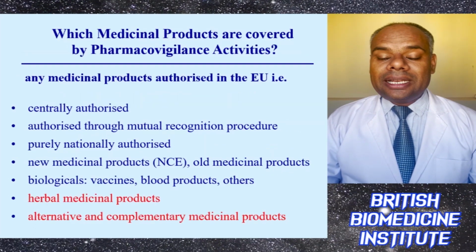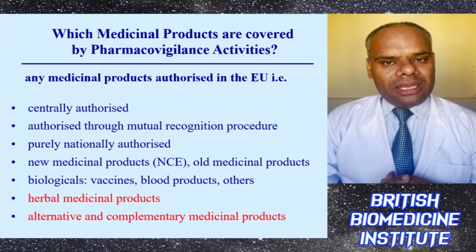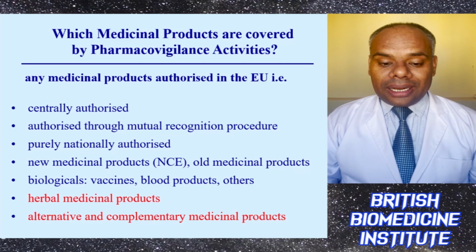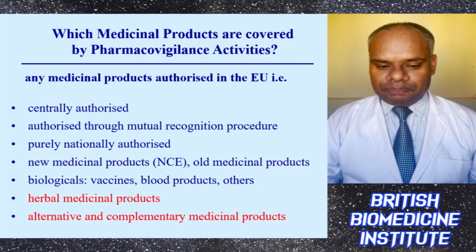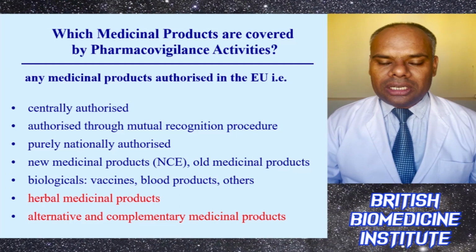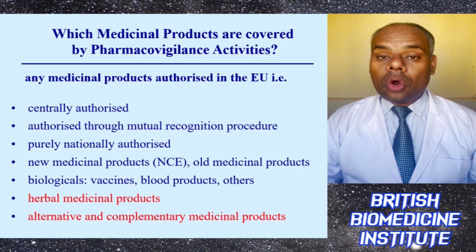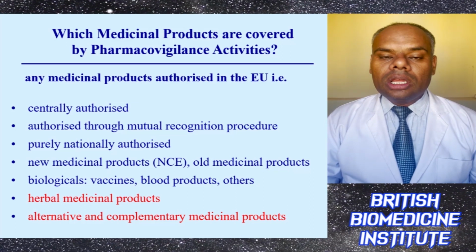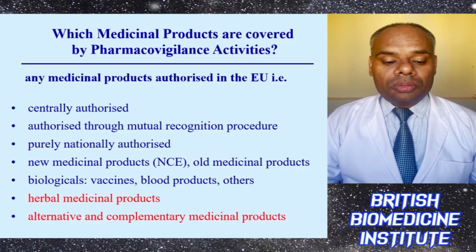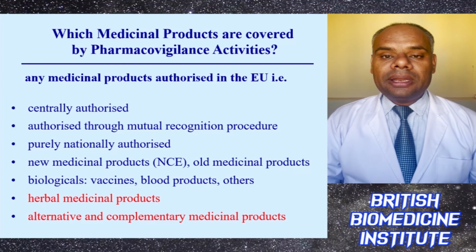So why are medicinal products covered under pharmacovigilance activities? Any medicinal product authorized inside the European Union is centrally authorized, or through the mutual recognition procedure, or it can be purely nationally authorized. It can be an NCE, new chemical entity, or a new medicinal product, or an old medicinal product. It can also include biologics like vaccines, blood samples, serum, plasma, etc. They can also be herbal medicinal products, and can include alternative and complementary medicinal products also.